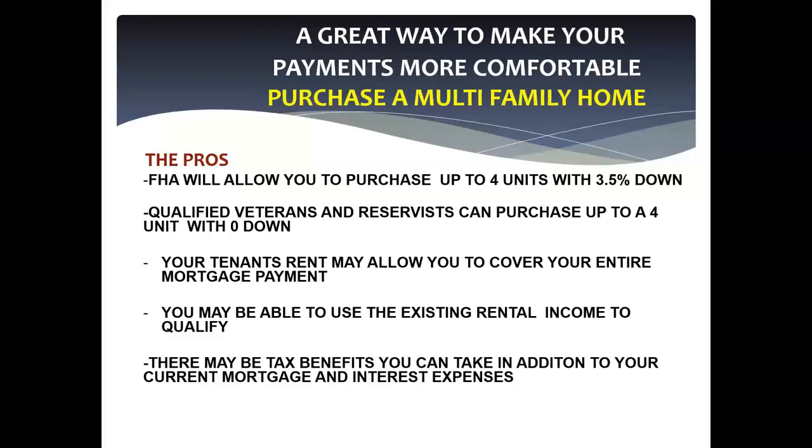So you could buy a more than one unit home. You could buy a home that has 2 units, 3 units, all the way up to 4 units. And the pros of this is FHA will allow you, as long as you're going to live in one of those units, to put only 3.5% down. A veteran or reservist can do it with no money down. Your tenant's rent might allow you, and it should allow you, to cover your entire mortgage payment. You may be able to use the existing rental income to qualify, and there may be tax benefits that you can take in addition to your current mortgage and interest expenses.